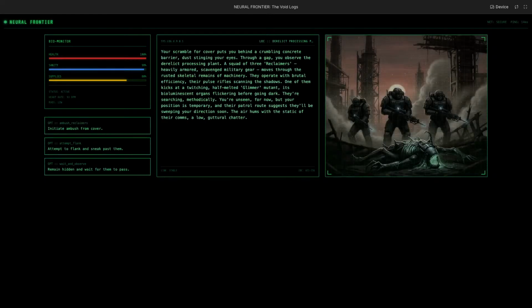Your scramble for cover puts you behind a crumbling concrete barrier, dust stinging your eyes. Through a gap, you observe the derelict processing plant. A squad of 3 reclaimers, heavily armored, scavenged military gear, moves through the rusted skeletal remains of machinery. They operate with brutal efficiency, their pulse rifles scanning the shadows. One of them kicks at a twitching, half-melted glimmer mutant, its bioluminescent organs flickering before going dark. They're searching methodically. You're unseen, for now, but your position is temporary, and their patrol route suggests they'll be sweeping your direction soon. The air hums with the static of their comms, a low, guttural chatter.